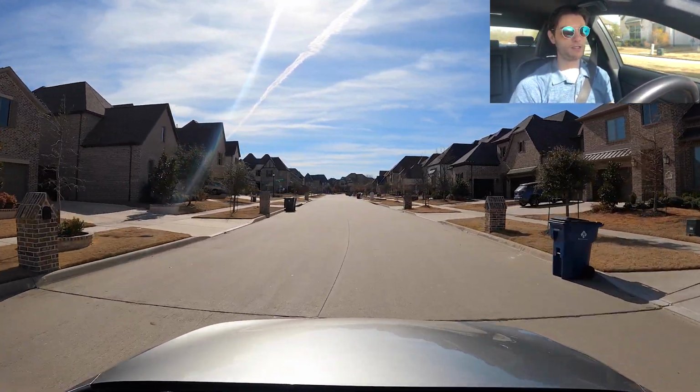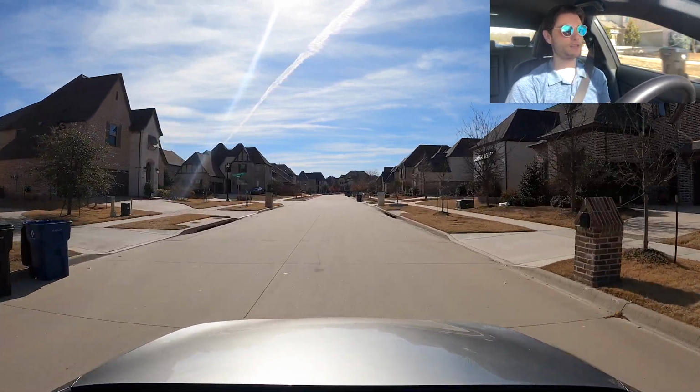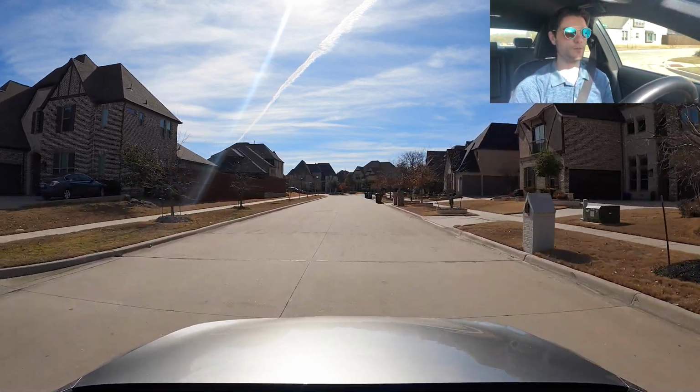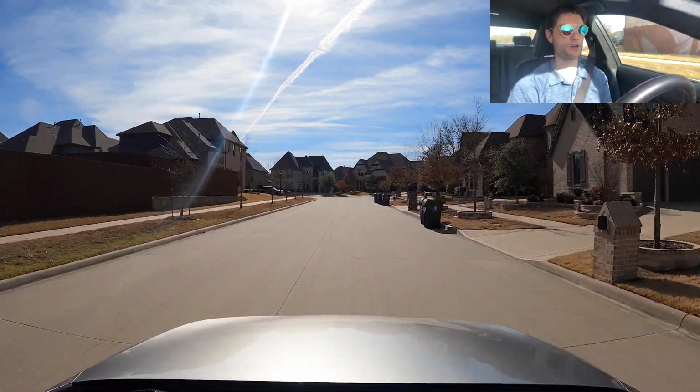Anyways, this is the villages at Stone Lake Estates. Drive around here, then head to our next neighborhood, which is Serrano.